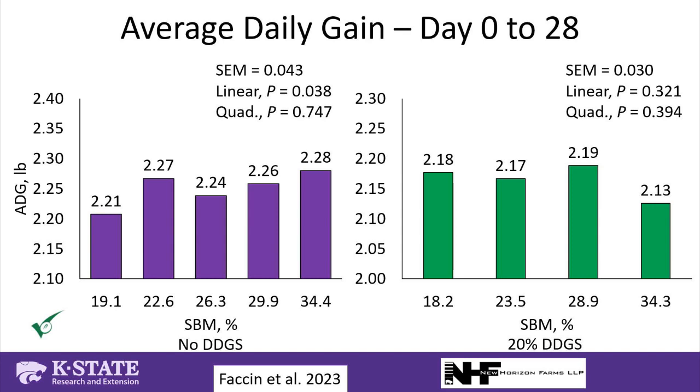And so Jamil's study at the home farm looked at 19 to 34% soybean meal, and we actually saw a linear improvement in terms of average daily gain. Whereas when we did the study in the field, again 18 to 34%, we saw no response to increasing soybean meal. So again, telling us that we won't have any problems if soybean meal becomes so inexpensive that we start to maximize its usage.